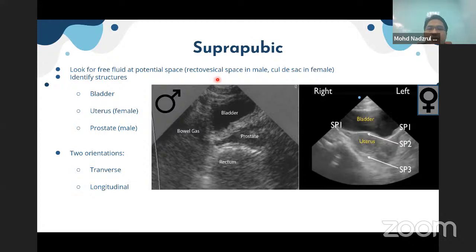So for male, the space that we want to detect is the rectovesical space, and then for female is the cul-de-sac space. All right, okay, I will explain in details about this. So here in males, over the suprapubic region, when we put the transducer horizontally, we can see the images of the bladder.